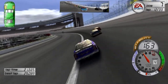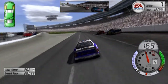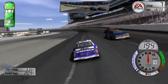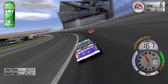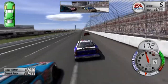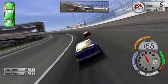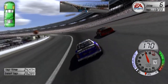Whoa, Ricky Rudd's in the wall. He was not able to keep it out of the wall, unlike Sterling Marlin. These guys are making some serious mistakes here. Oh boy, contact with Jimmy Johnson. Shot up the racetrack there. Overdrove turn number one. Here comes Mike Brown. He could have taken advantage of us there. He did not. All right. He looked to our inside, thought better of it.